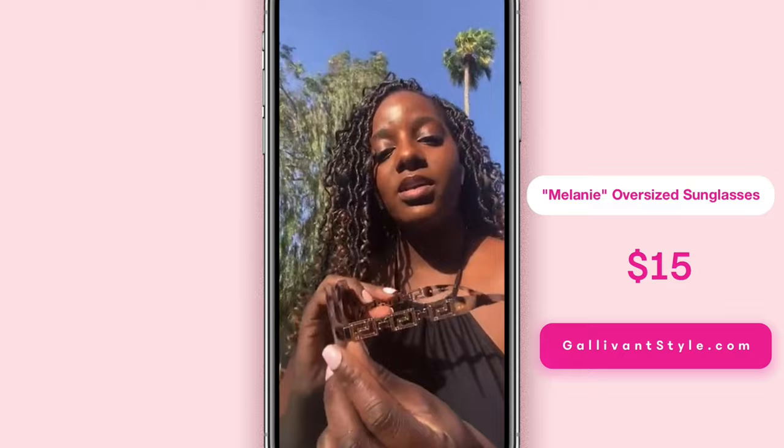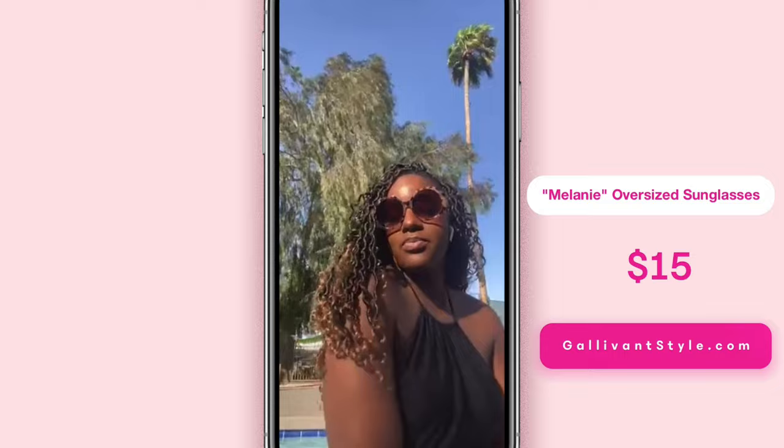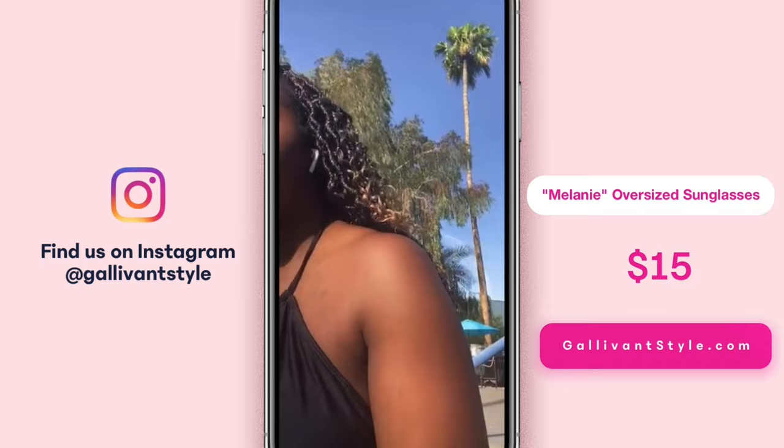Pierced animal print. These would be so fly with a cool pair of medium wash jean shorts and a red lip. Can you see it? Can you see it brunching with the girls in the animal print shade? I see it. So those were our Melanie shades, and those are $15 on GallivantStyle.com.